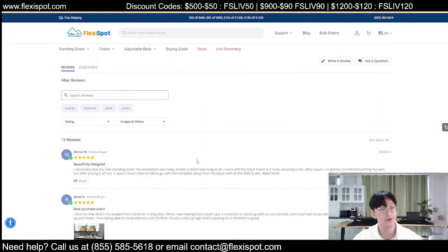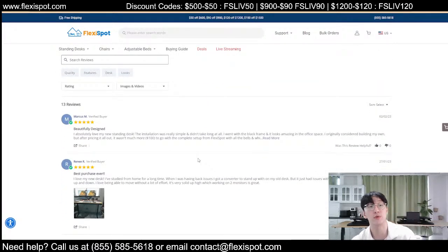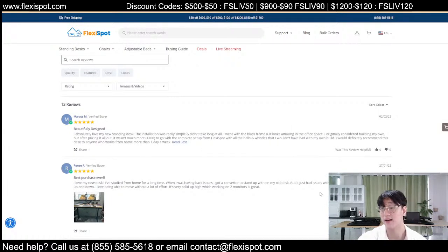Now, let's go to the reviews. Marcus M said, it's beautifully designed. I absolutely love my new standing desk. The installation was really simple and it didn't take long at all. I went with a black frame and it looks amazing in the office space. I originally considered building my own, but after pricing it all out, it wasn't much more than $100 to go with the complete setup from Flexispot with all the bells and whistles that I wouldn't have with my own build. I would definitely recommend this desk to anyone who works from home more than one day a week.